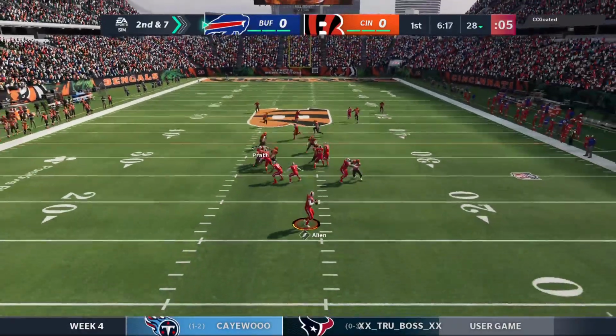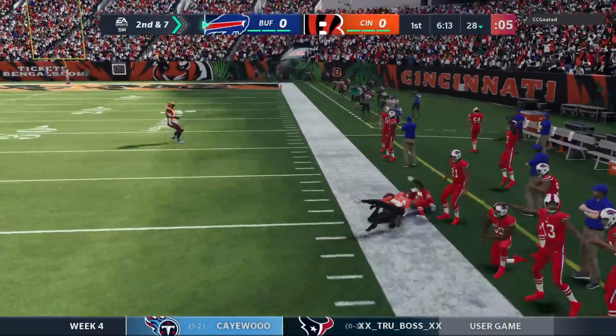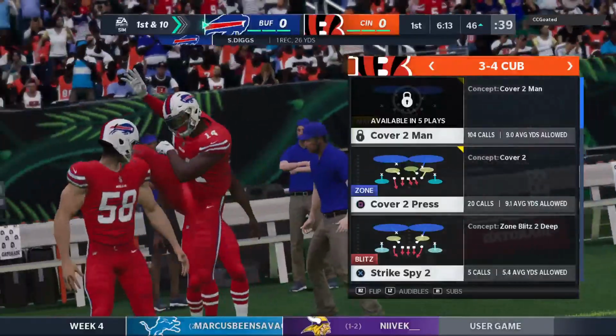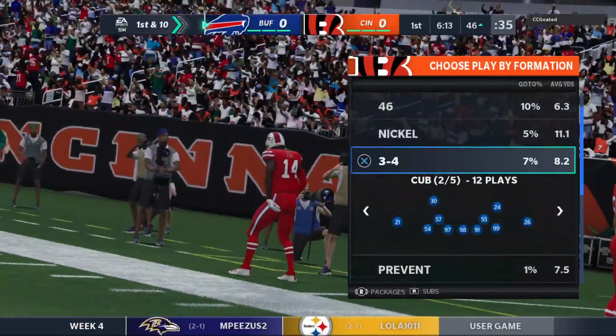On 2nd and 7, Allen. He's got it complete to Stefon Diggs. And he'll take this to the other side of midfield before going out of bounds. That one good for 26 and a first down. First down, Buffalo.